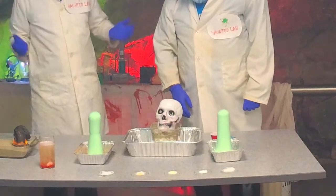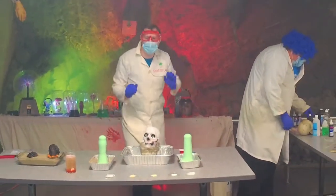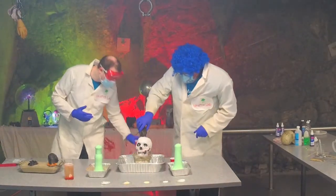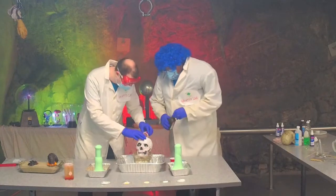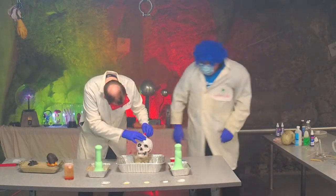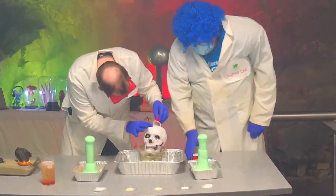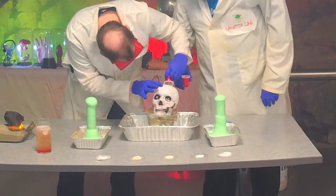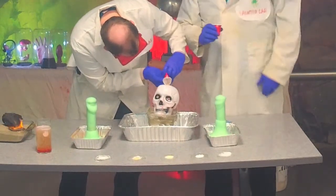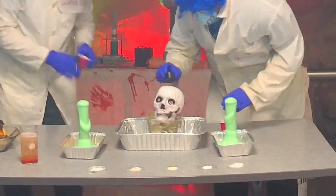An easy experiment to do at home, and you can experiment with different color combinations. Make them bigger or smaller. Let's see how much we can get into our skull here. You told me to take out his brains. I didn't think there'd be that much room in them.